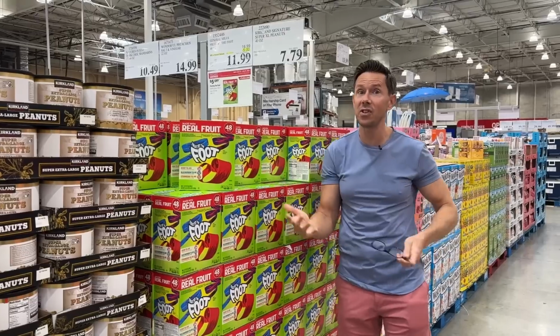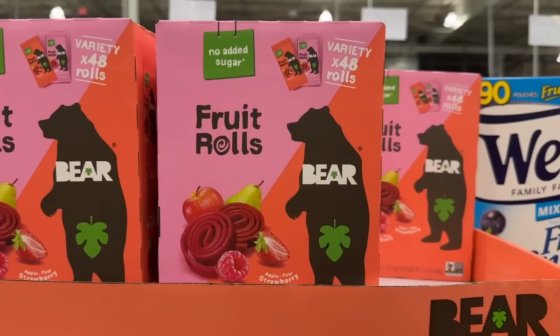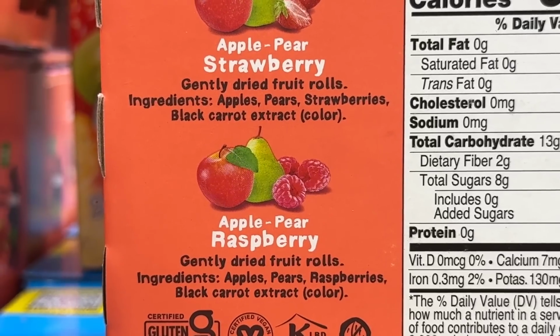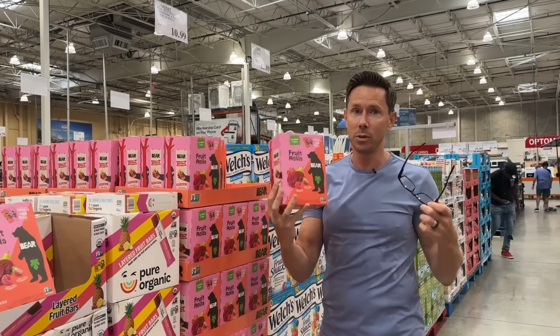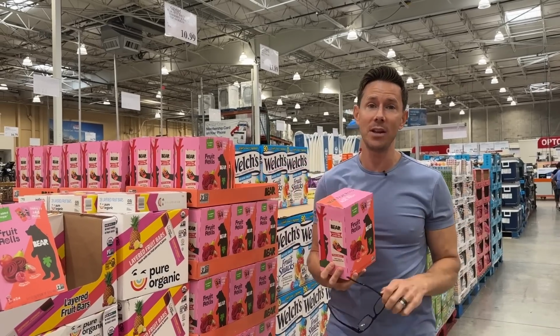So the easiest swap is just do the Michael Jackson moonwalk right here and get what Rose loves, the bare fruit rolls. All it is just fruit, the real fruit. Apple, pear, strawberry actually has apples, pears, and strawberries. Do I wish they were organic? Yes, but they're still Bobby approved and way better than that stuff by the foot. Please don't give that to your kids.